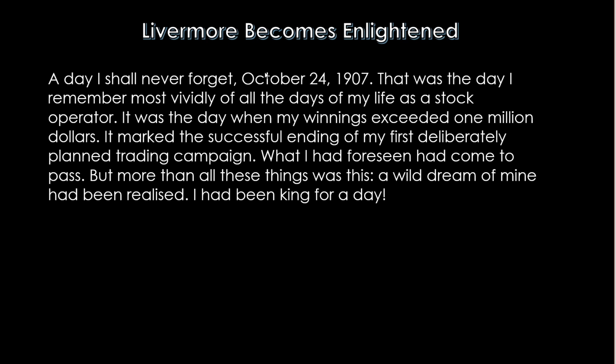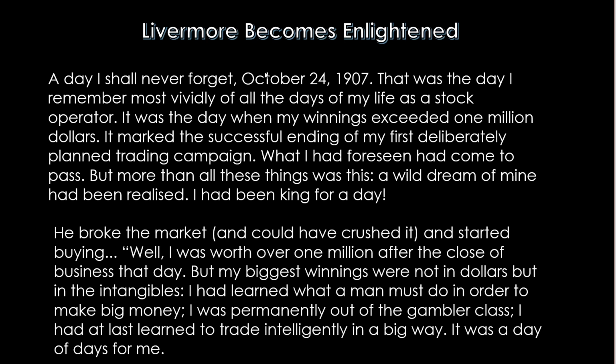He had a dream where he was loading up, I don't guess it was a truck, because they didn't have trucks back then, or there weren't a lot of them, at least in 1907. He was loading up a cart with gold. He broke the market, and he really could have crushed it, and he started buying.